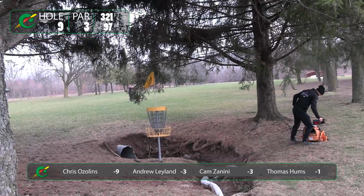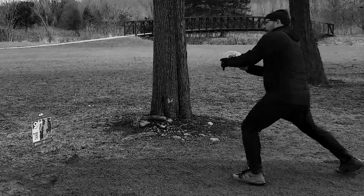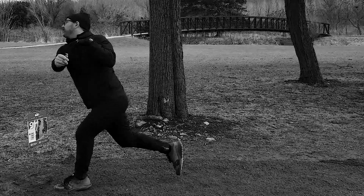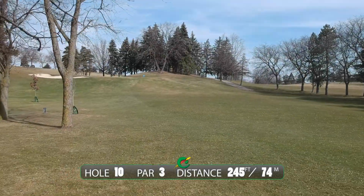What do you call it? The ODSA, the CAN disc on there. Yep. Coordinator for Ontario. Does a lot. Respect him for it. Beautiful sidearm there from Oz.